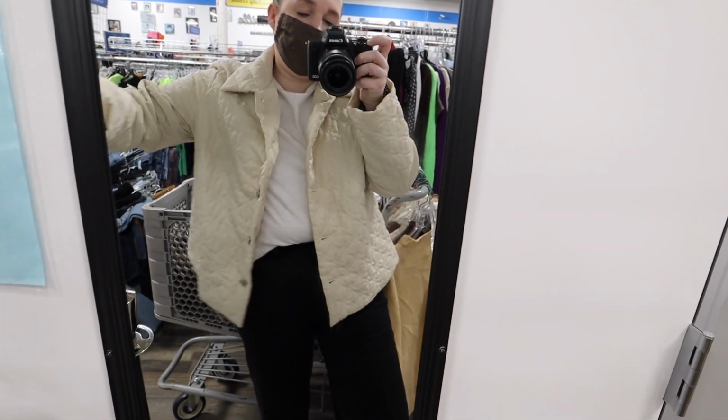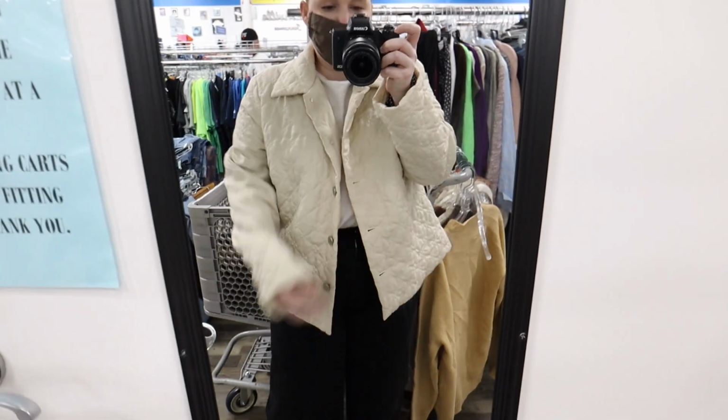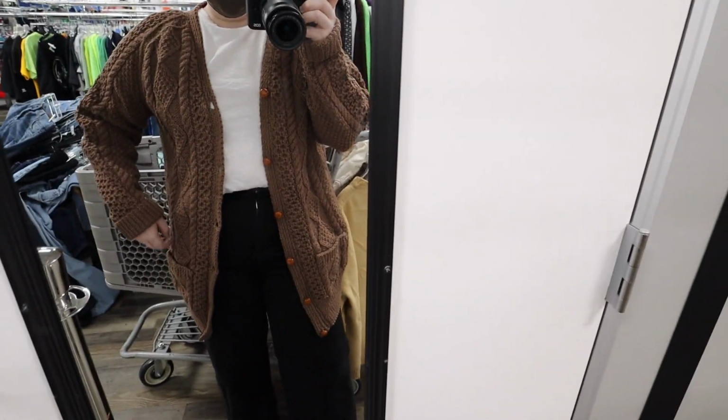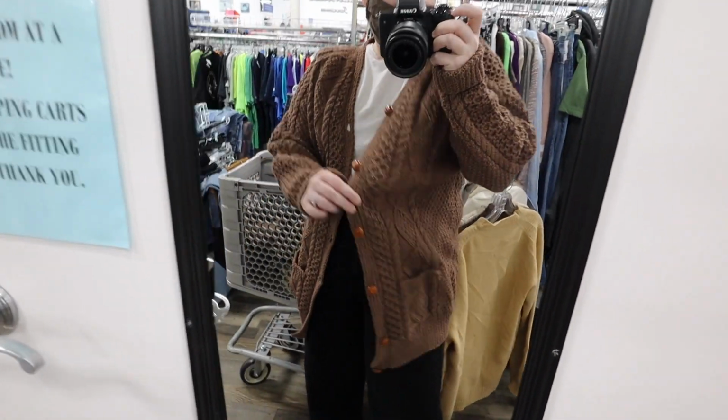Okay, here is that quilted jacket. I don't think it's exactly what I'm looking for, although I do love the color, but I don't think it's necessarily it, so this is gonna go back. Okay, well, this is super itchy, but I just love the fit of it, and I probably will just layer underneath, so I think I am gonna grab this.